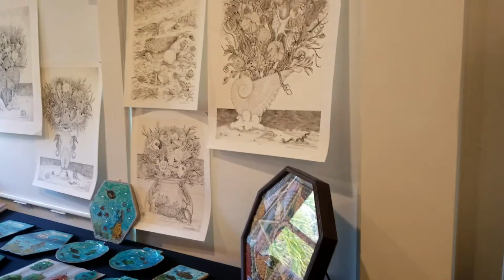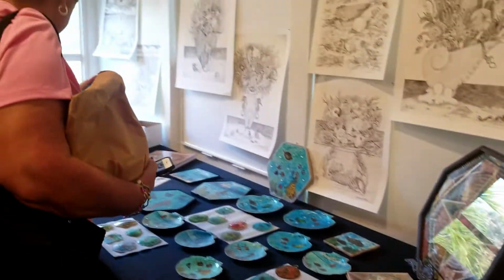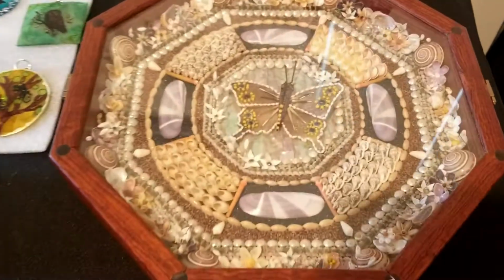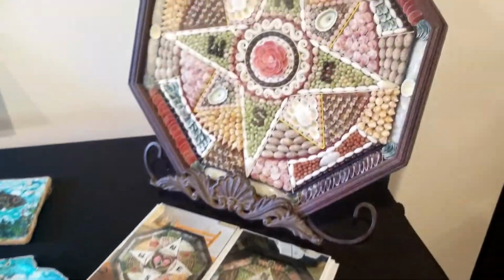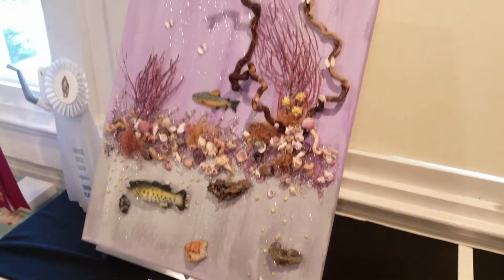And so arty. She does ink art on her stamps. No, I just took a class. Oh, you got a first place. Look at that art there. That's pretty.